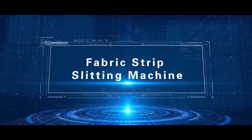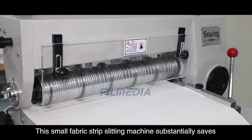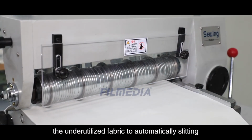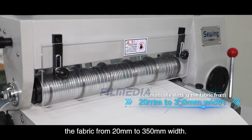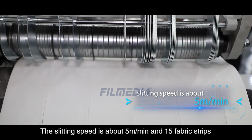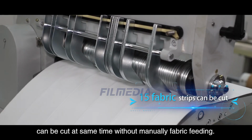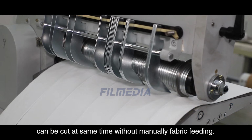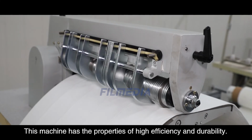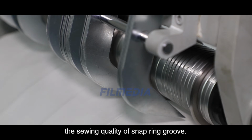Fabric strip slitting machine. This small fabric strip slitting machine substantially saves the underutilized fabric by automatically slitting the fabric from 20 millimeters to 350 millimeters width. The slitting speed is about 5 meters per minute, and 15 fabric strips can be cut at the same time without manual fabric feeding. This machine has the properties of high efficiency and durability. The consistency of fabric strip width makes sure of the sewing quality of snap ring groove.